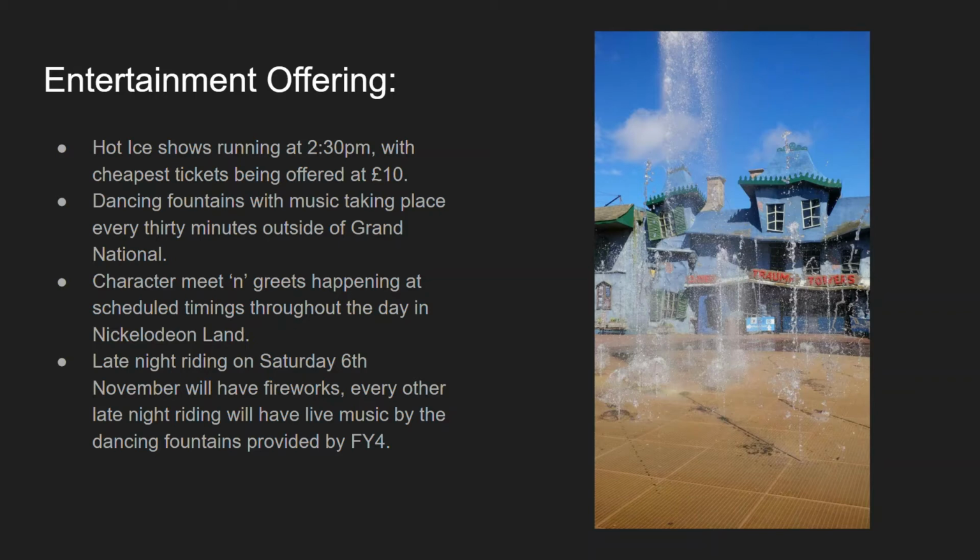And that is the only one that will actually have fireworks. Every other late night riding will have live music by the Dancing Fountains, by FY4 Club DJ. Of course, they will use lighting effects during the fountain shows, and that'll be happening from 4 p.m. to 10 p.m. on every late night riding. If you want to check out the dates for that, you can online. So not every single day will be late night riding. It's about every week or so.